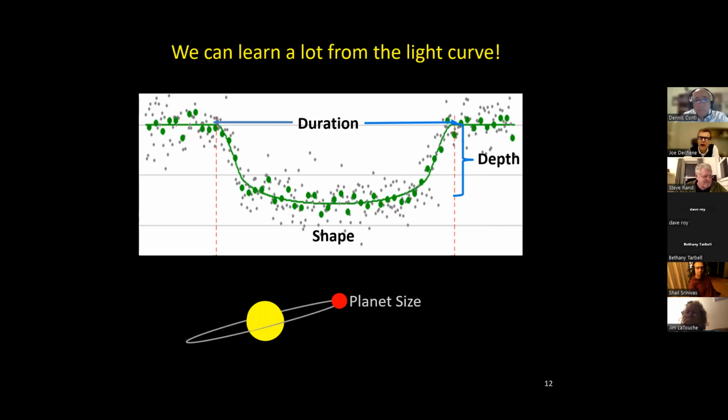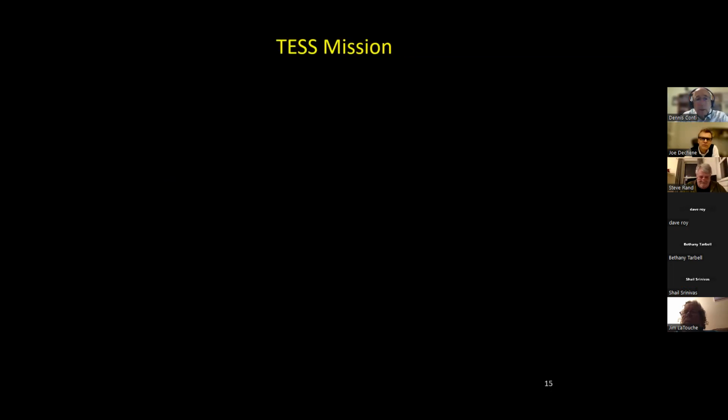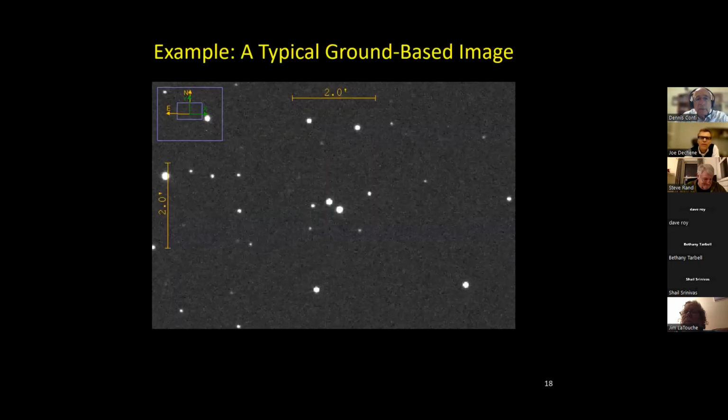Dennis, with all the reference stars in the field, I assume it's a pretty low chance that one of those would be an eclipsing binary and confound the measurements, right? Yes, the eclipsing binaries are the biggest culprit with respect to TESS, at least, in thinking that there is a true transit, and that's why we have to look within a certain radius to make sure that the stars around our target are not eclipsing binaries, because that could confound TESS. I see.